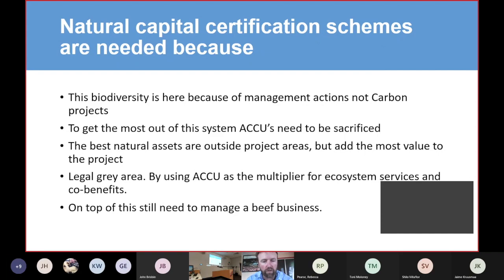Our best natural assets are outside the project areas, but they add the best value to our project. We sell our ACCUs on the voluntary market to private companies in Australia. We generally derive a premium, and they're marketed in a way that we advertise our other assets. And it's a bit of a legal grey area that by using the ACCU as the multiplier for ecosystem services and co-benefits, the ACCU is only represented by what's in the project area, but the co-benefits and everything else exists outside of that project area. So who owns it, particularly in the current way that carbon companies operate? At the end of the day, yes, I keep telling people to get into Poll Herefords. You've still got to manage your beef business.